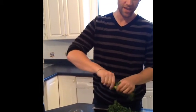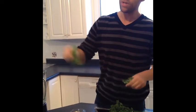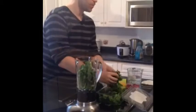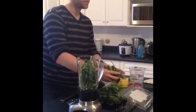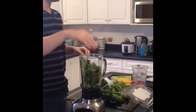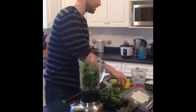We're tossing in kale, and if you've got a really good blender, you really can just toss in big chunks, and life is good. We'll add to that spinach, and again, it's all the vitamins and minerals that we're looking for out of this. You can eat all the vitamins and minerals you want in a multivitamin, but the best way to get them is out of your food.